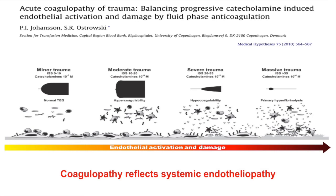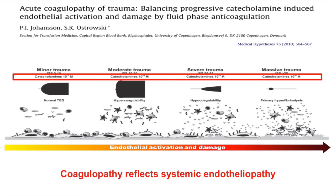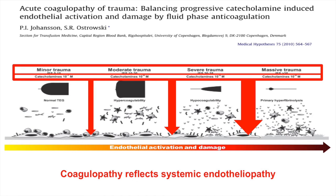This model is just to show you the interaction with the endothelia. You see the normal endothelia on the left, and you see a very damaged endothelia without any endothelial cells on the right. What we know now is that depending on the size of the trauma, you will have an effect of the catecholamines damaging the endothelia. So if you have severe or massive trauma, you have a very high level of catecholamines damaging the endothelia, dissolving the endothelia and dissolving the glycocalyx, that was the surface, and all this will then go into the bloodstream, into the lumen, and cause the coagulopathy.